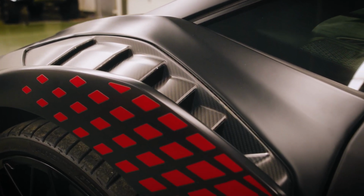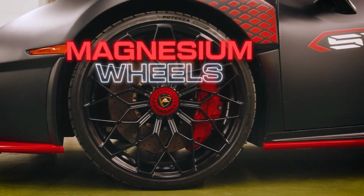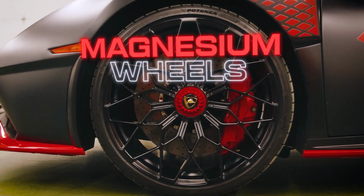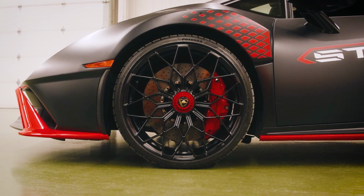Really nice touch too. When we get down here, a lot of important stuff. These wheels are specific to the STO. They're made of magnesium, okay? So they're extra durable and they're extra light. They're center locking wheels. That's something that's part and parcel to a race car.